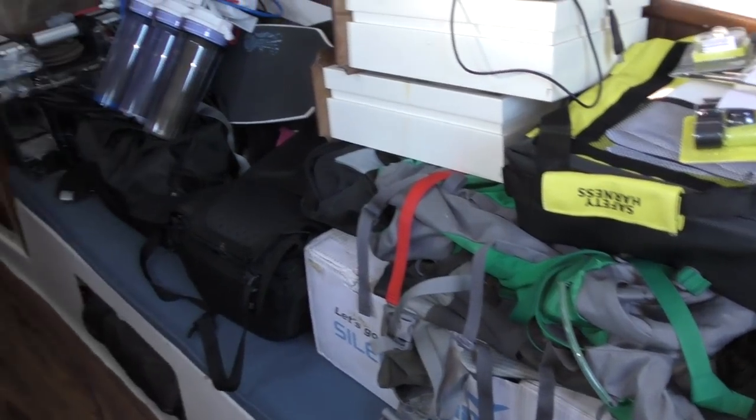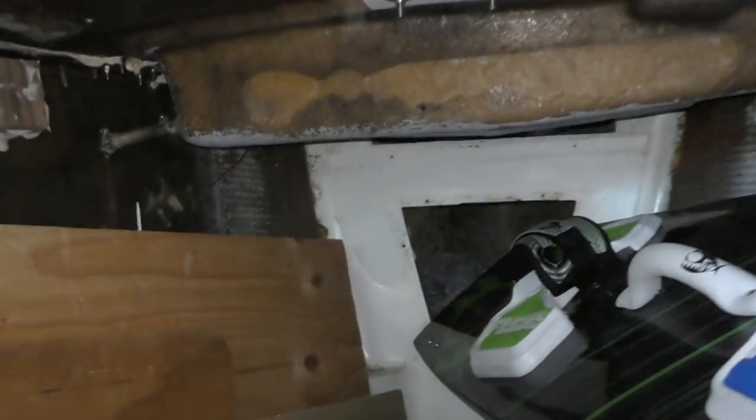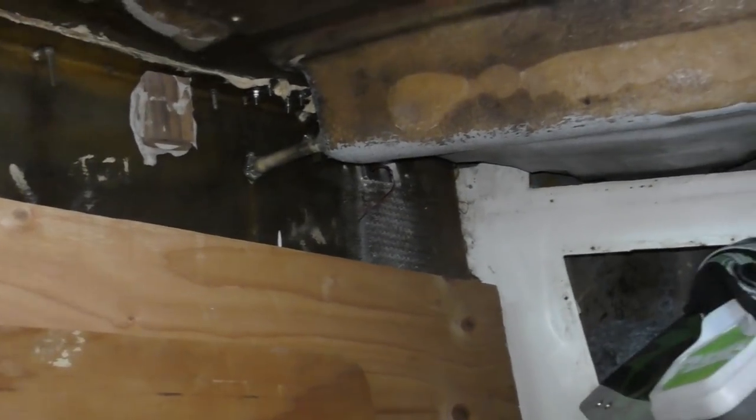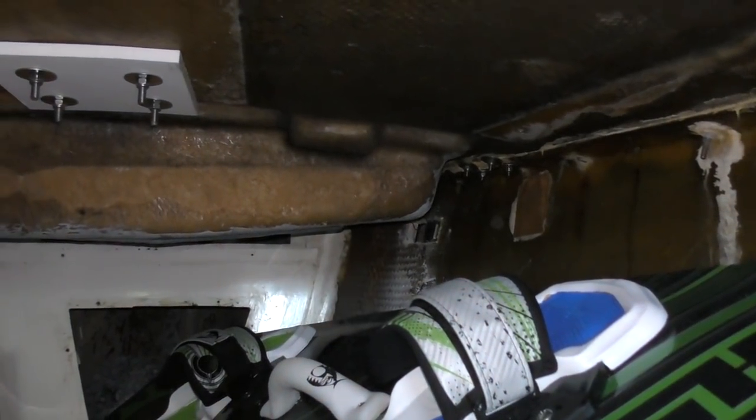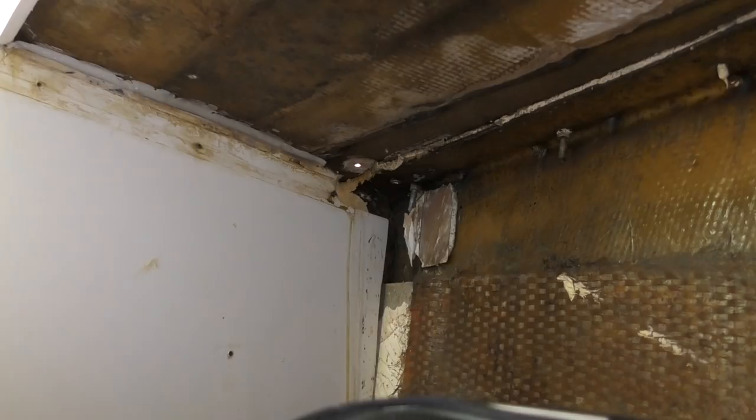Alright, I just had to move a little bit of stuff. There's still stuff back here, but I have access, as you can see. There's one light right there, and then on the other side, there's the other light right there. So I should be able to get to both of those to wire them up.